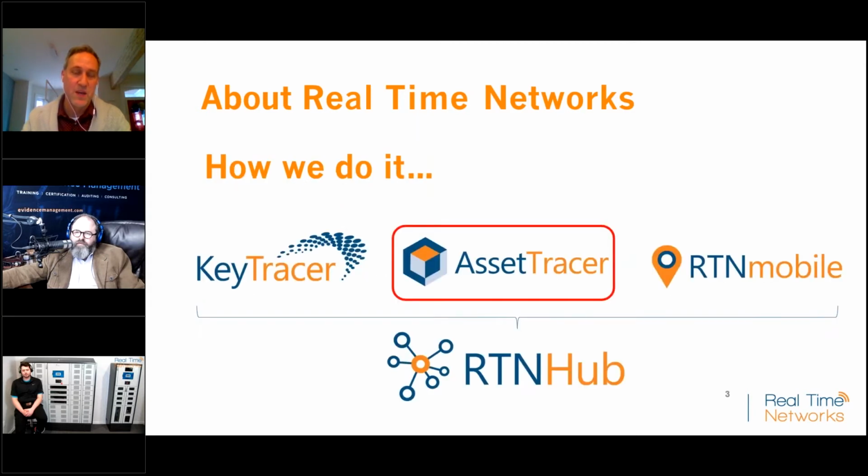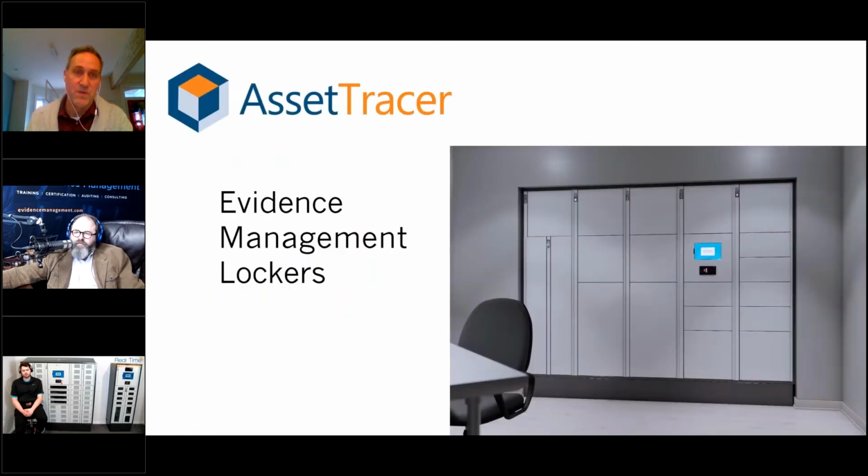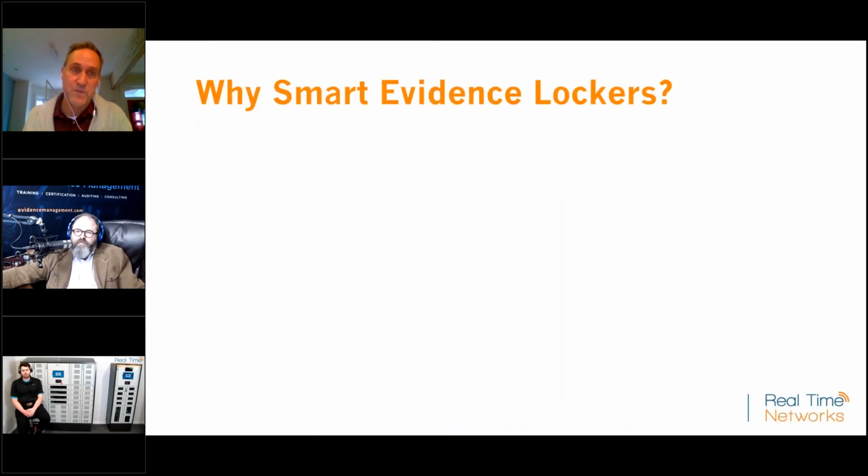Now, we do that through a variety of different ways. What we're going to talk about today is Asset Tracer, our smart lockers. We have had another podcast about Key Tracer, which is our smart key system. And we also have something called Real-Time Mobility, which tracks things in real time within the facility and outside as well. There's an example of one of the lockers. And by the way, we put a PowerPoint together. We were thinking about doing a live demo, but we thought it might be better for the podcast to focus on the PowerPoint. If anyone wants a live demo, we're happy to oblige. There's an example of a locker right there that we have.